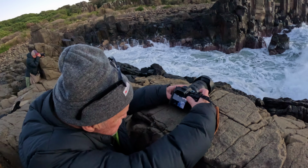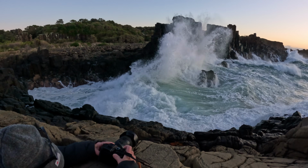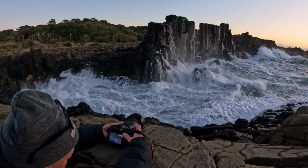Hey everyone, we are back in Australia visiting some family at the moment, and I managed to just squeeze in a quick private workshop with a supporter of the channel, Ross. I didn't run my group workshops this year, but it was really fun to spend a morning or two with Ross. Now I'm here at Bombo Quarry.